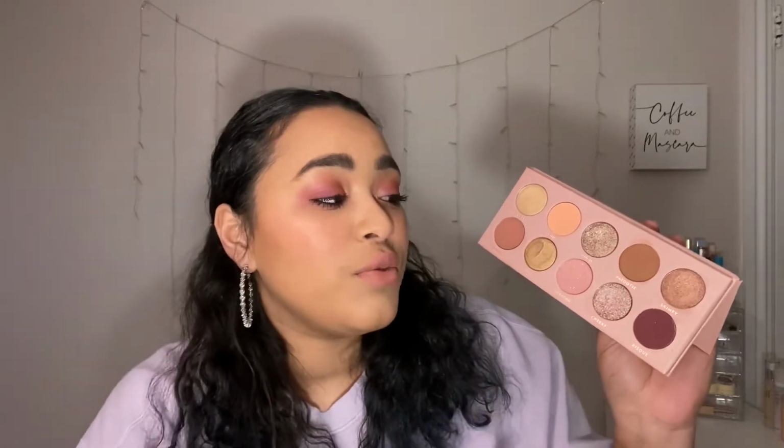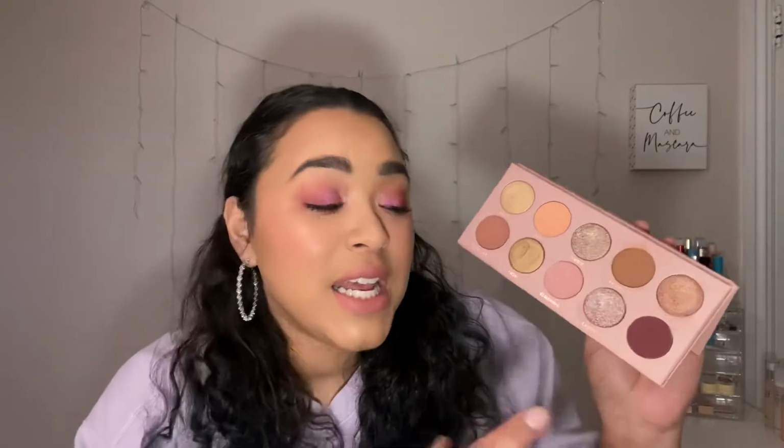I think that if you find yourself, you know, even only gravitating toward the deeper shades like I did, it's a really amazing palette and you won't be let down. Those two little things were my only gripe with this palette. And yes, that's it. All right, so we're gonna get into the look and then we can talk about the next palette.